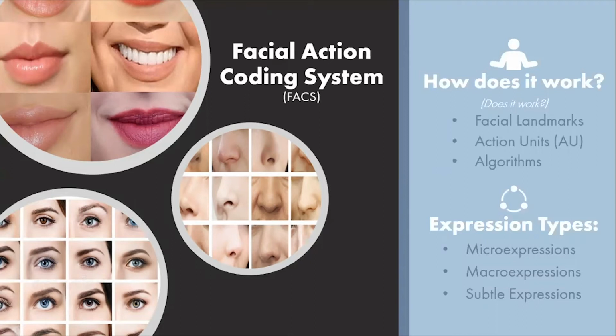It's all based on these actors that made these faces beforehand. So it's all coded in the system, and then you're measuring people by using, originally it was really high-grade video, right? So you could really see all the little movements in someone's face to be able to identify the different changes in their facially expressed emotions.